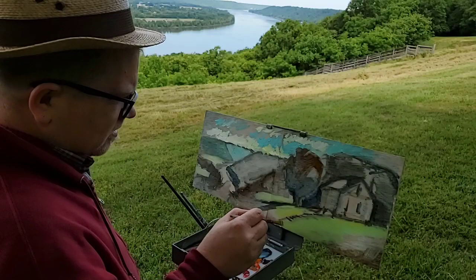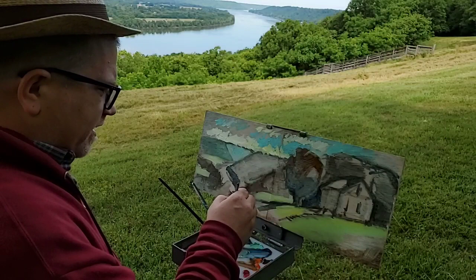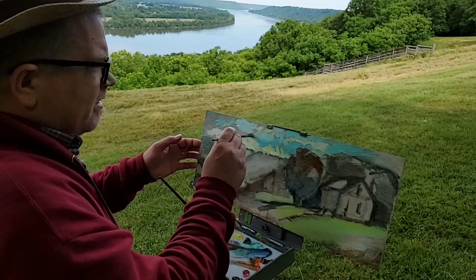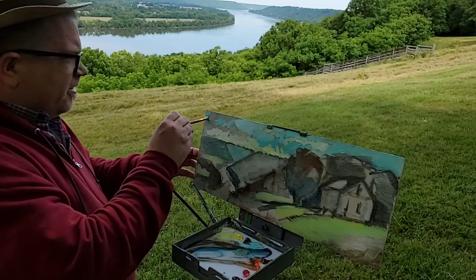I want to get back to the sky. I feel like it's kind of patchy looking. So let me get some more of that greenish blue and just cover this space. Get some paint on it. I can adjust the colors, but I'd like to kind of establish what's going on here, color-wise.